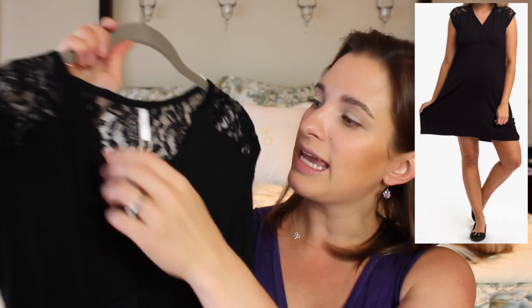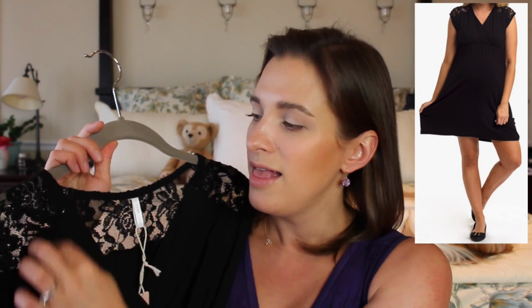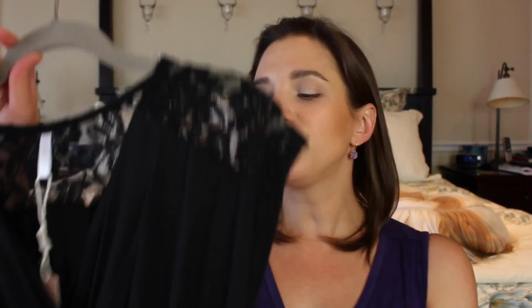Feels really nice. And then I also picked out this black one with the nice deep V-neck and the beautiful lace detail. I just really like this because you can still wear a bra, but it's not obviously bra straps everywhere, right? This one I really like.